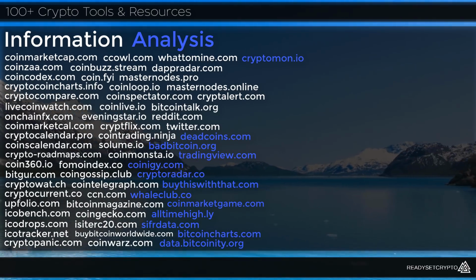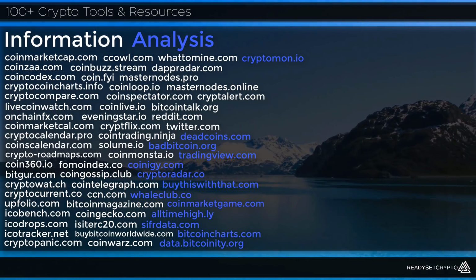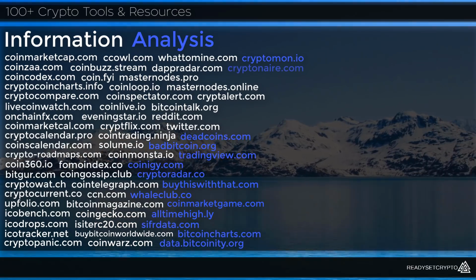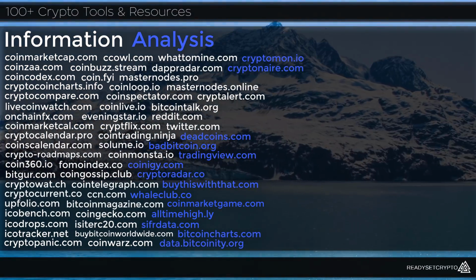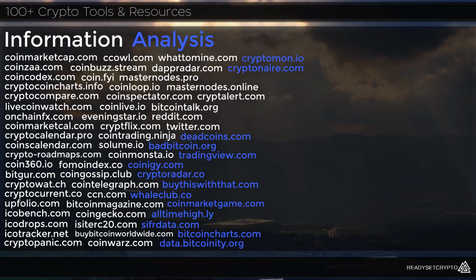And if you're willing to pay a little bit more for the premium account, you'll be able to access a lot of the other AI features that they've got going on there. Speaking of forecasts, there's also cryptonair.com, which does a pretty good job of predicting where prices will go, but obviously always do your own due diligence and research.